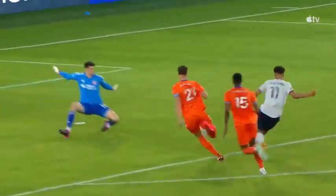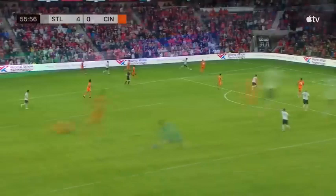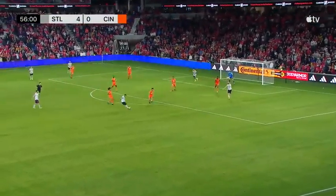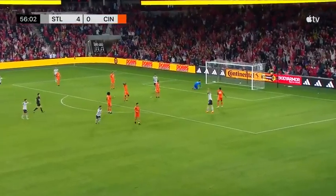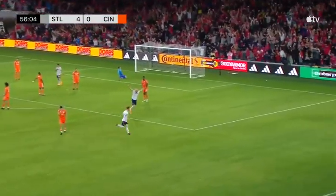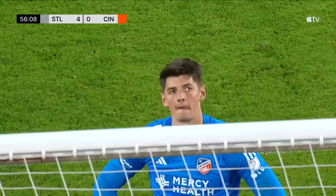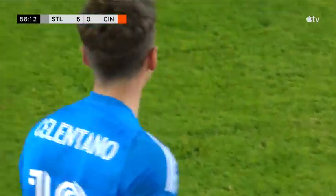Alm was all about speed. They felt like in transition, were front-footed dead balls, gave themselves a shot. Not anymore. Alm going for goal. It's off the post and in. It'll be an own goal on Celentano, but Rasmus Alm with a missile all the way from Market Street. And it's 5-0.